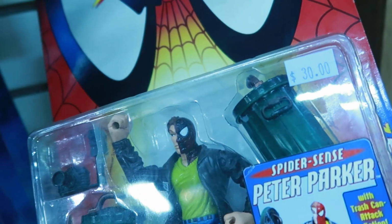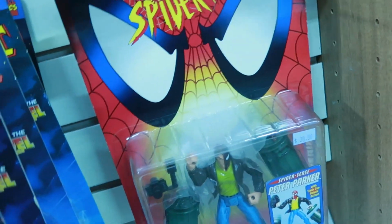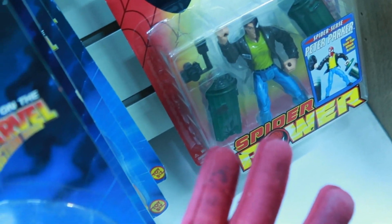As you can see right there, it's supposed to be like the Two-Face, one side Peter Parker, one side Spider-Man, that they like to portray in the early Marvel Spider-Man comics. So pretty cool. They do have an old school figure of it for $30 right there.